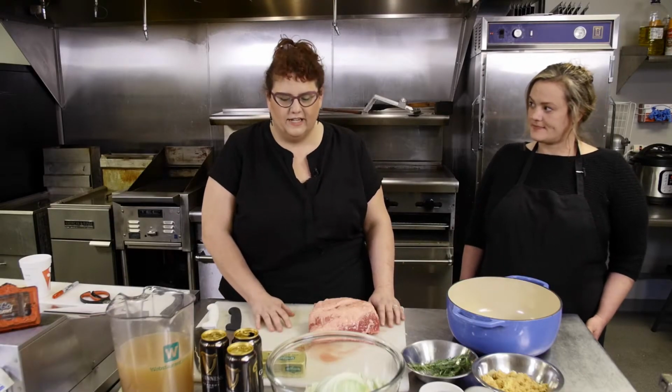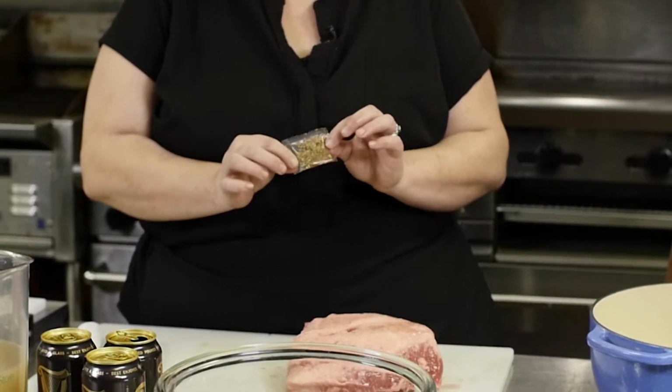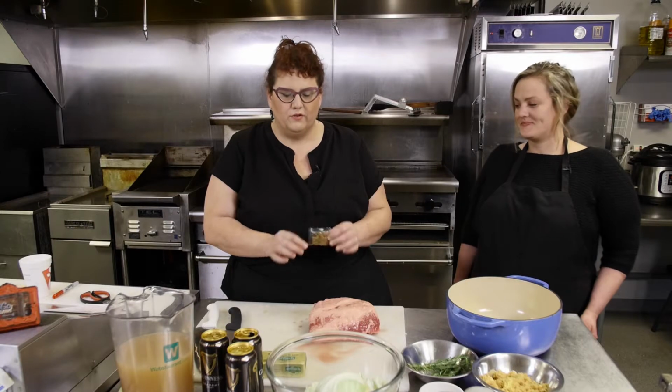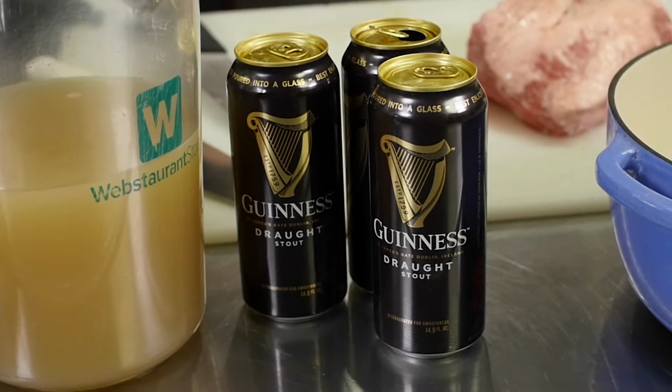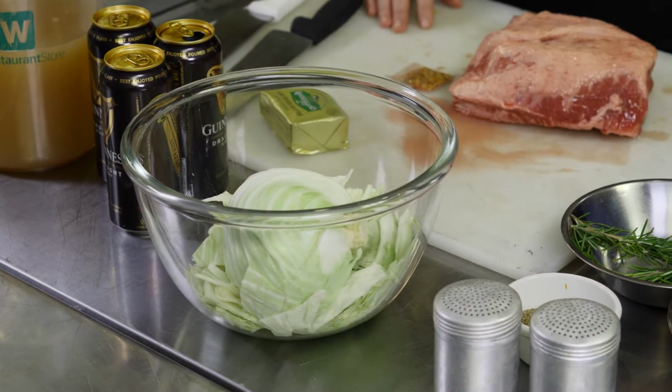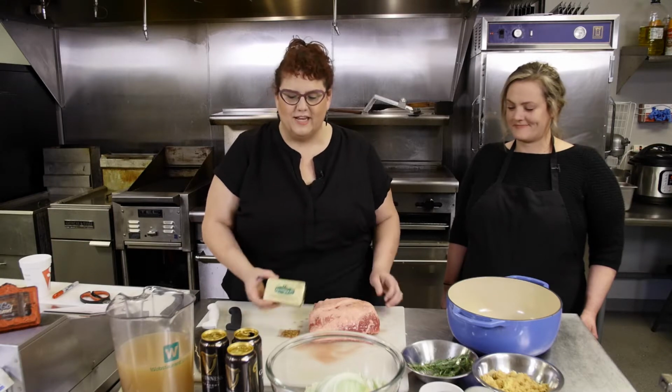When you get your brisket and you open it up to get ready to get started cooking, find this little packet. This is very important. This has all the yummy little flavors inside, and you'll want that. You're also going to want some apple cider, some Guinness, cabbage, and some Irish butter. You can use any butter, but of course we're using Irish today.